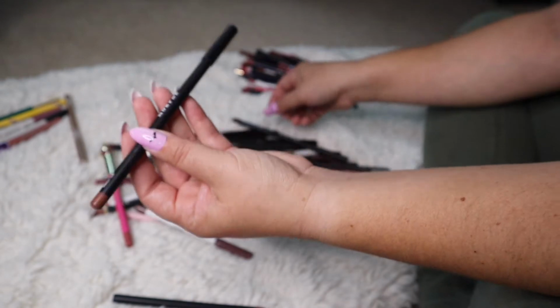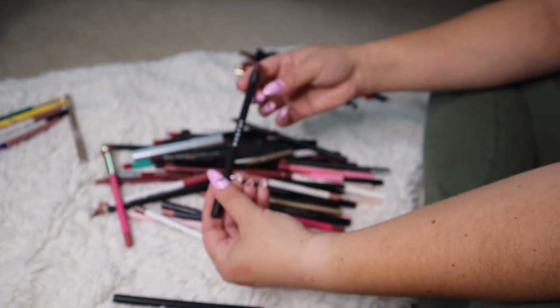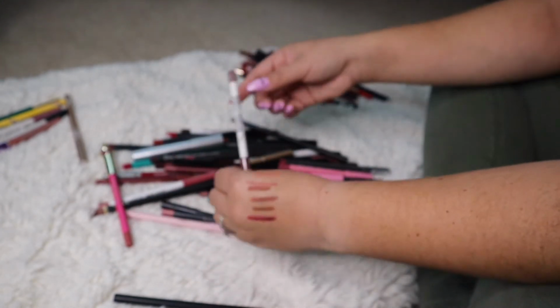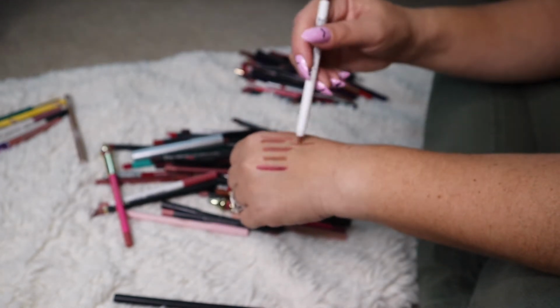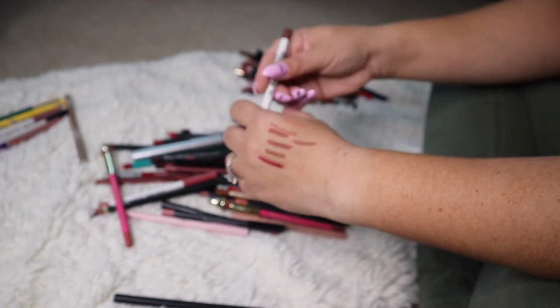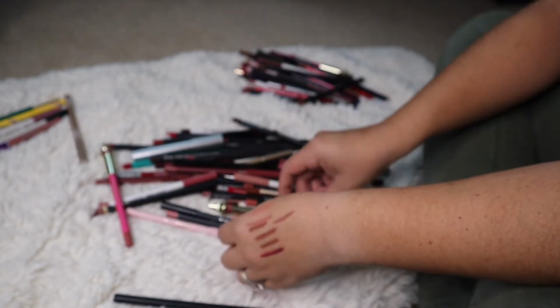This is Morphe Sweet Tea. I love that one. Sugar Pie is another good one. Becky G. So I got rid of almost all her lipsticks. Ooh, it's still nice and creamy. So I'm keeping this one from ColourPop.